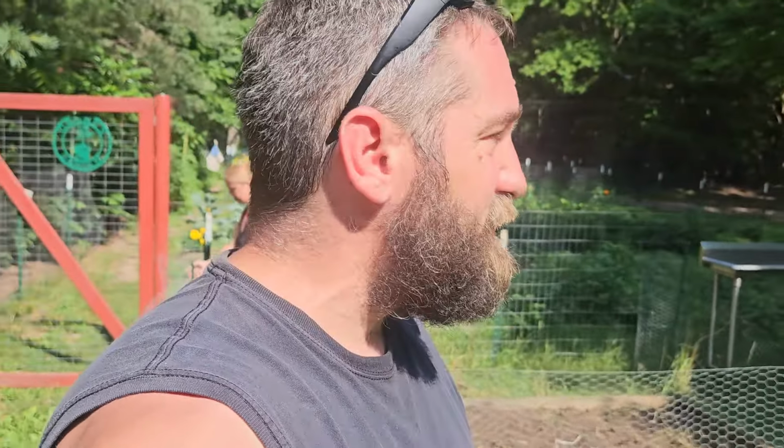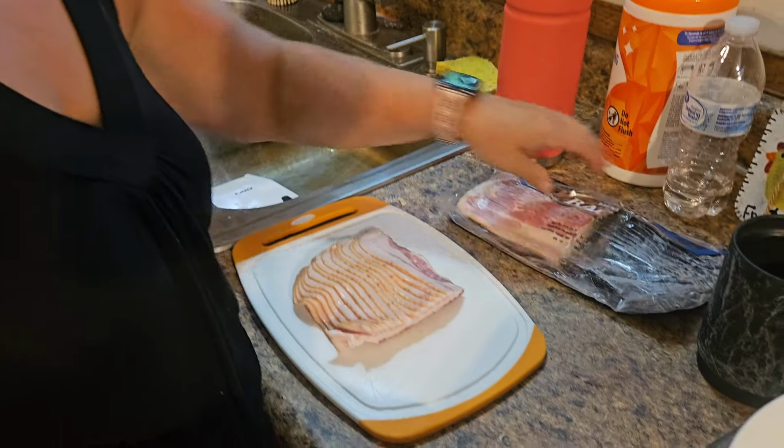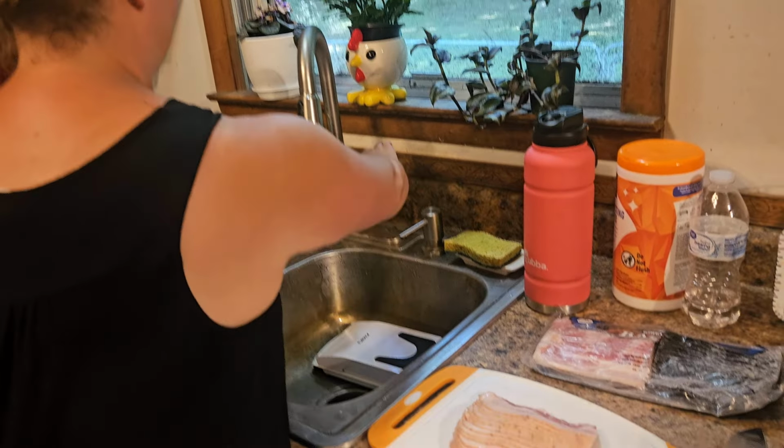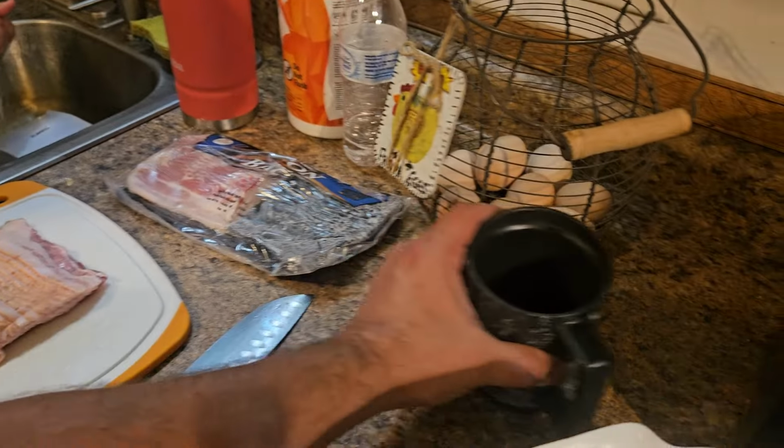I think we need to go get those green beans rolling, don't we? Yes. All right. Candace is getting her bacon cut up. I have no idea why she just cut it in half, but so it's easier to work with. Oh. Do you want me to do that? Okay. So I'm gonna cut things because, well, that's how we do things around here.